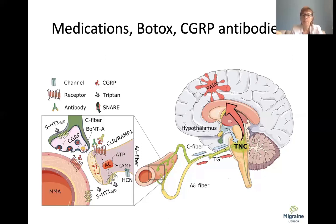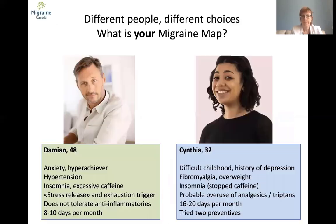The antibodies block the peptide, okay? So they prevent the peptide from acting, or they bind a receptor and they stop this CGRP interaction that plays a role in migraine. So this is how our preventive medications work. There will be more seminars about this, but just to explain a little bit, now that you've seen the cause of migraine, how we target it using different chemical things to stabilize the brain.